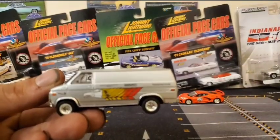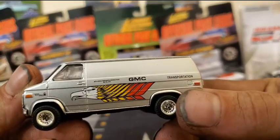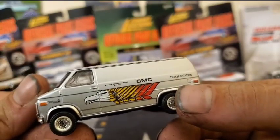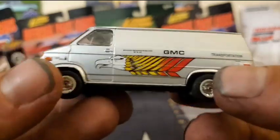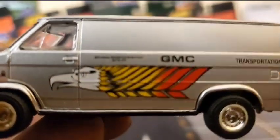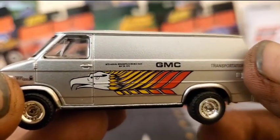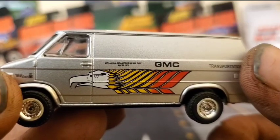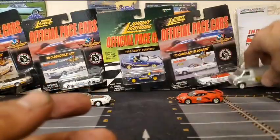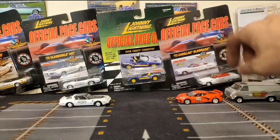Another one of my all-time favorites, the little Indianapolis Indy 500 transportation, GMC transportation van with that big eagle on the side, just so 70s. If we look very closely here, we can get a date there. Bear with me, folks. There we go. It says 60th, I think, annual Indianapolis 500 mile race, May 20th, 1978. So those are my Indy 500 vehicles that I already have out.